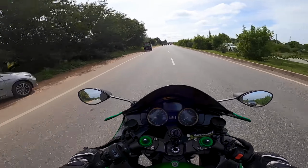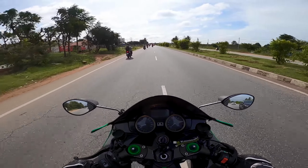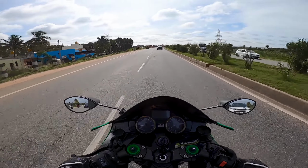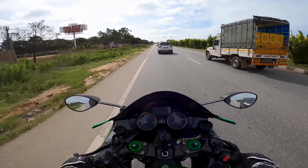And if you have to ride this inside the city, of course not as a daily motorcycle, it doesn't heat up so much. And the heat is actually diverted away from the rider's body, which means your thighs won't be getting baked. And yes, of course, this has a ground clearance problem. That's actually one major pain point.